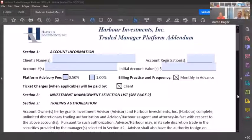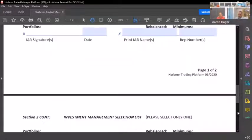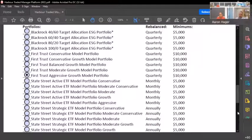For a rep managed account, it's a two-page addendum, and it's pretty straightforward. The biggest thing that's going to be changing is that in the past we allowed only two fee structures, 50 and 100 basis points. Going forward, we're allowing anyone to choose their fee structure up to 100 basis points on this platform.